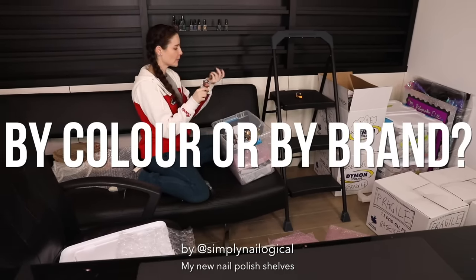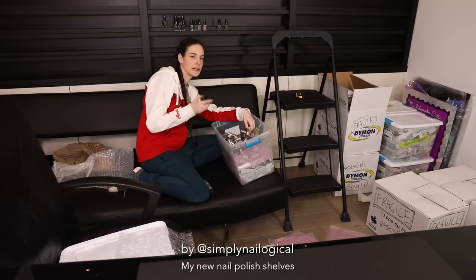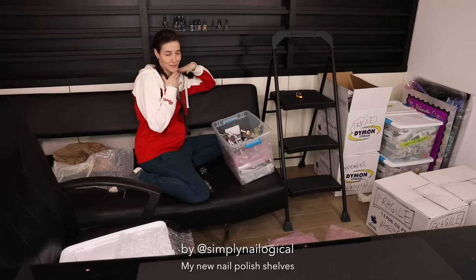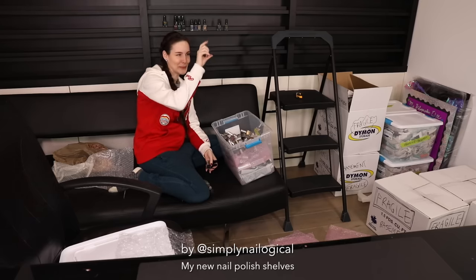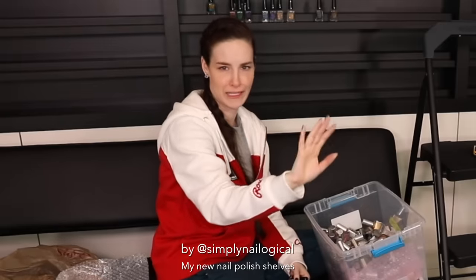By color or by brand? That is the question. I'm gonna do the same thing I had at the old place and organize by brand, because I find if you do it by color, that's really hard because there are all different types of colors. But also because I personally find it just looks messy if you have a big bottle and then a little bottle and then a bigger bottle. Like, no. We cannot have that.